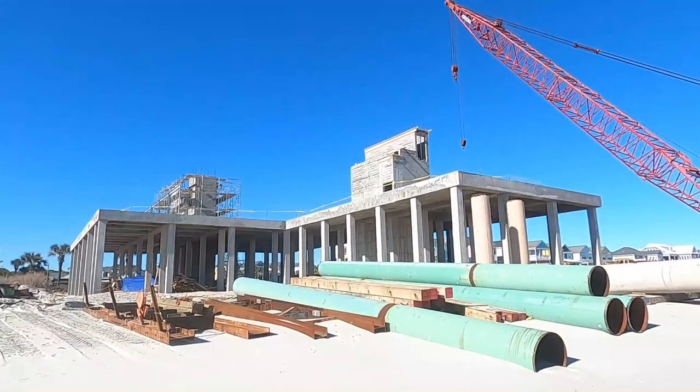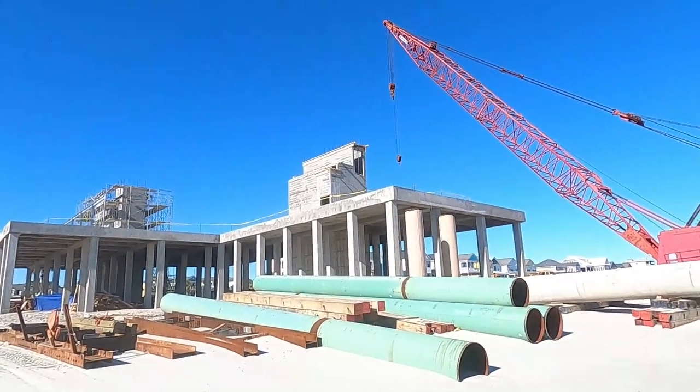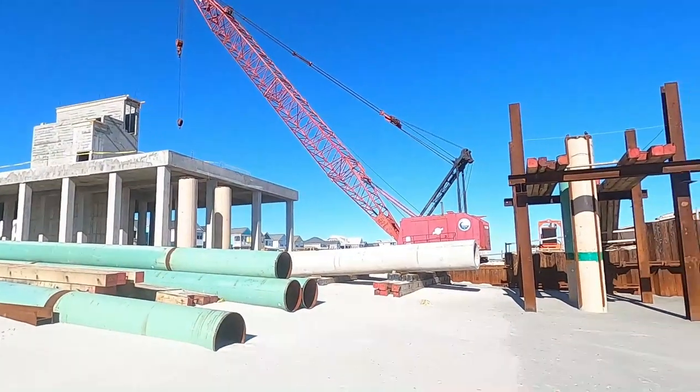From the ground, it's hard to see much of what's happening on top, so we'll leave the sand in a moment and take to the air.